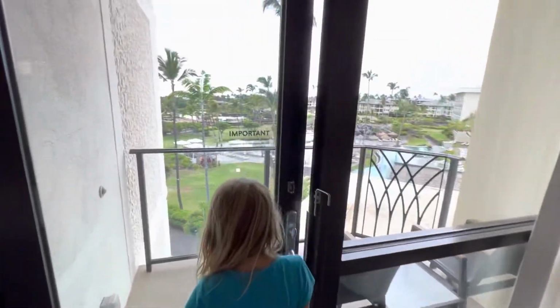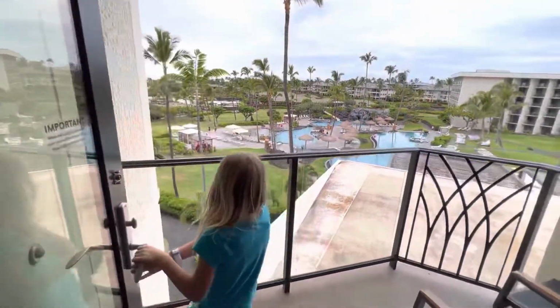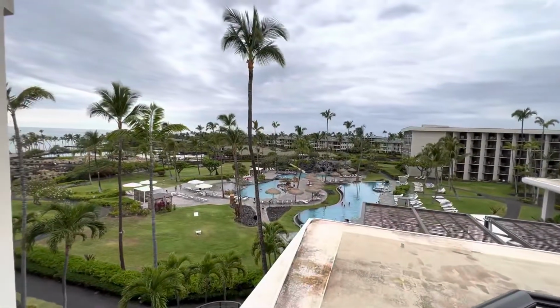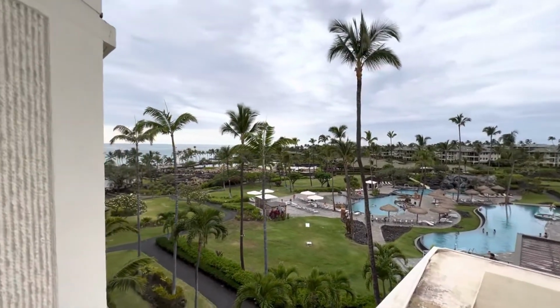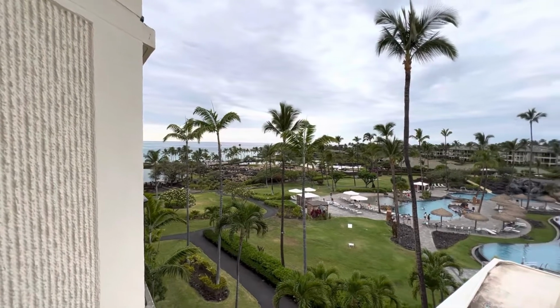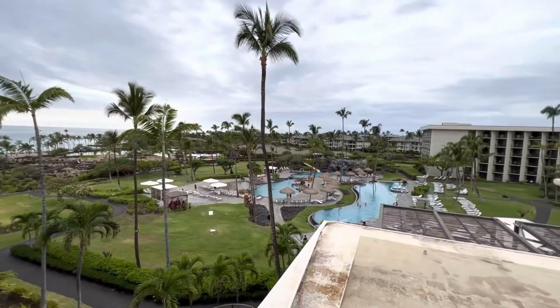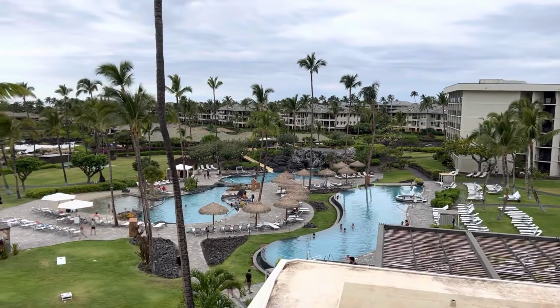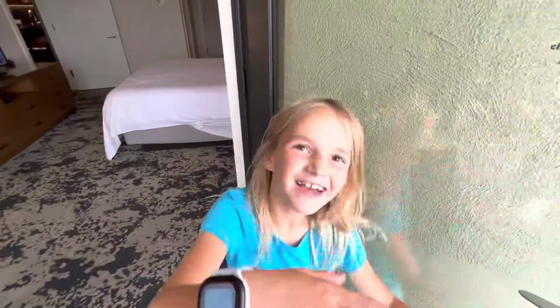Okay, last balcony. So there were 3 balconies in this room, and each one has 2 chairs and a small table, and they all have the same view. Very nice. Yeah. Okay, that sure is nice out there. I can't wait to go to the pool. Yeah. All right. Would you mind taking me? Sure.